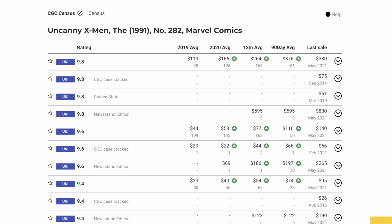I don't think any of the copies I have is 9.8, but who knows? I don't remember. I just know that I have one copy left in my collection. It is likely to be like a 9.6. I never thought it was a book worth slabbing. But let's take a look at the data, okay?